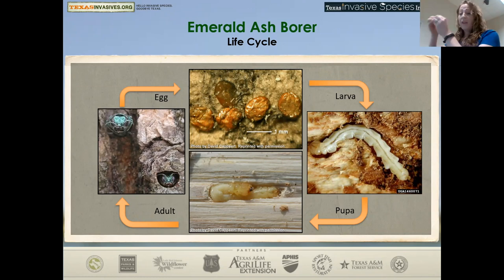So they can spread themselves. Unfortunately, with them making it here to the United States and then us moving firewood for decades, not quite processing what was going on, we've given them a free ride for quite a while. The adults will lay eggs on the tree bark. The eggs will hatch into these larvae. The larvae will burrow into the tree and they will go through the xylem and the phloem.